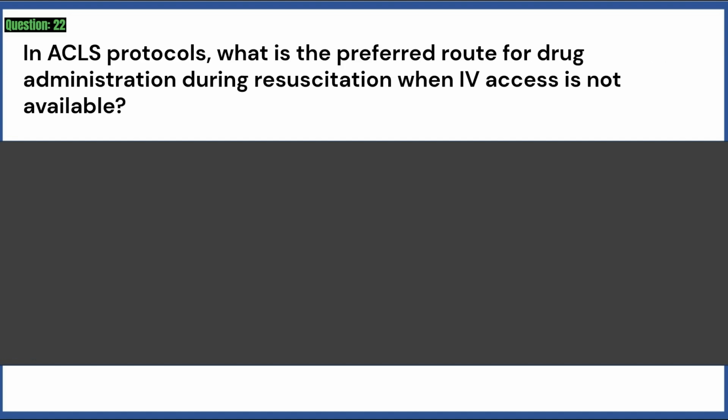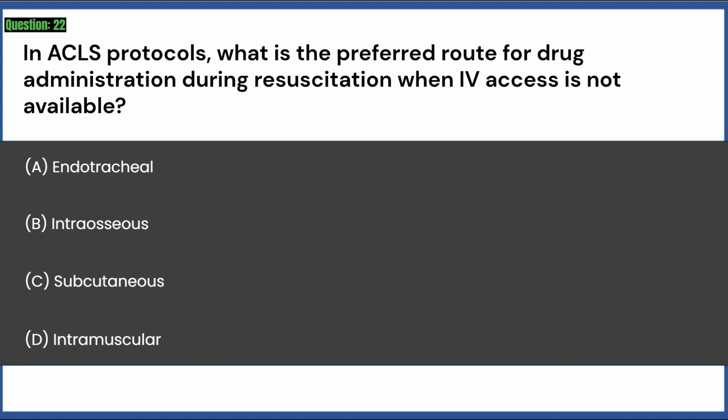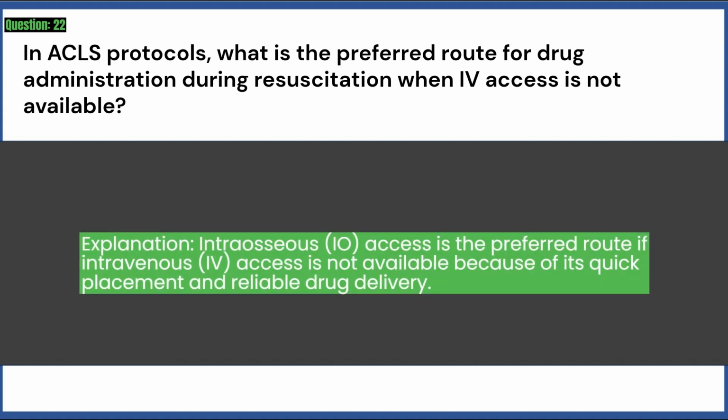In ACLS protocols, what is the preferred route for drug administration during resuscitation when IV access is not available? A. Endotracheal. B. Intraosseous. C. Subcutaneous. D. Intramuscular. Answer: B. Explanation: Intraosseous (IO) access is the preferred route if intravenous access is not available because of its quick placement and reliable drug delivery.